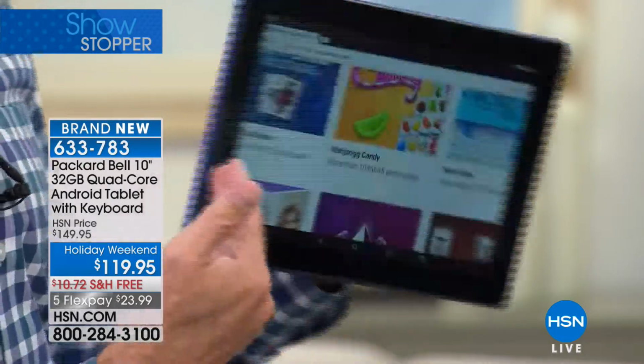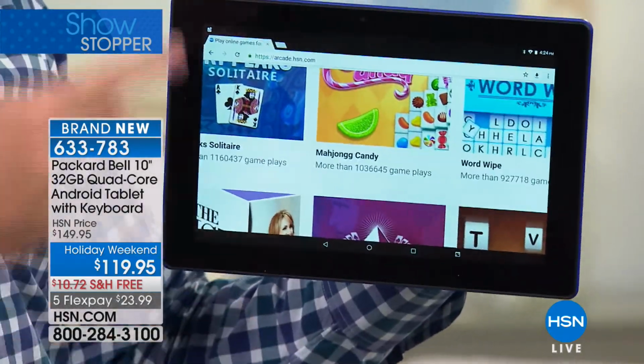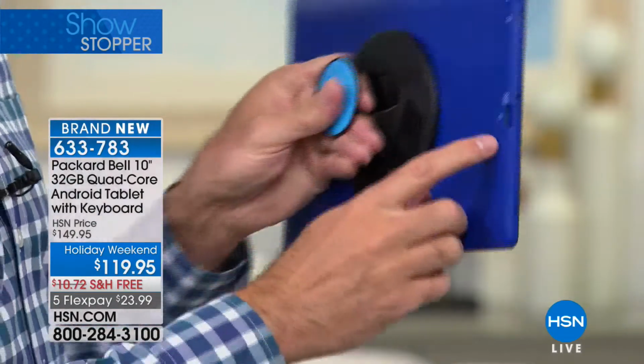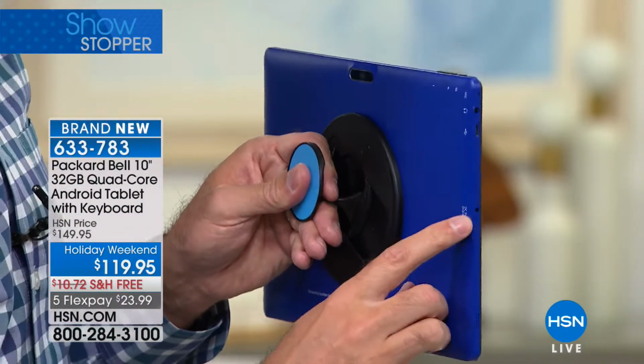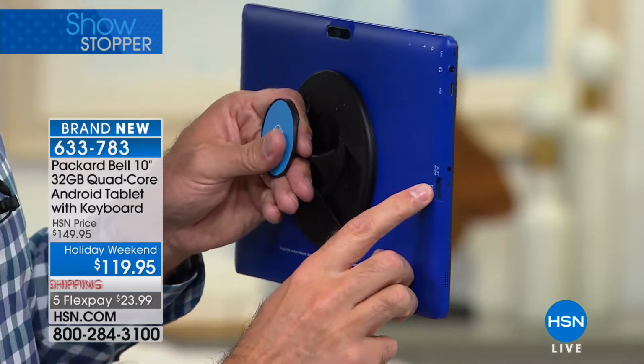Why? Well, you're going to use this all the time. You're going to watch movies on this all the time. You're going to listen to music. You're going to play games, apps, all that. So maybe you'll fill it up. Or maybe your kids will want to use it too, or your husband. He's going to be jealous. I'm telling you, your husband's going to want to use this when you get home all the time.